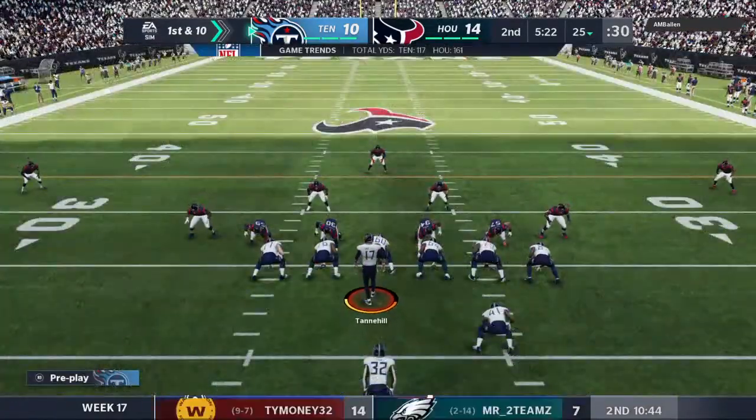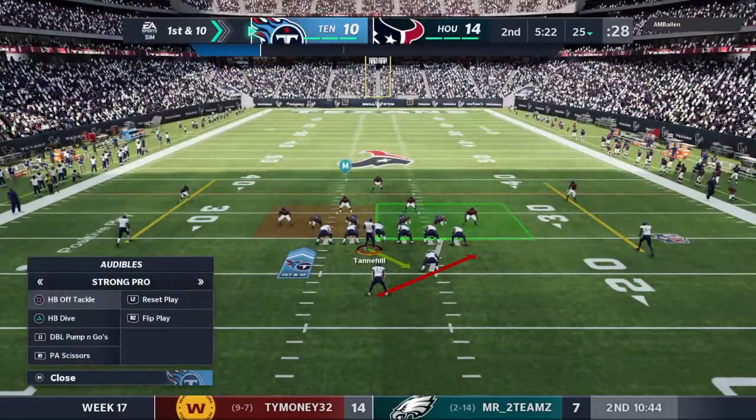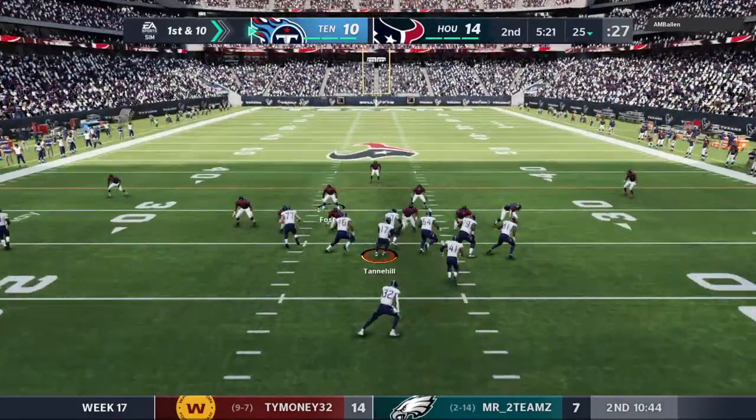The Titans offense set to begin the drive. And after the field goal last time, see what they can get here.